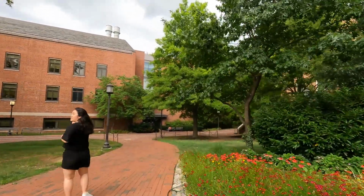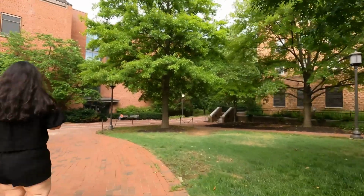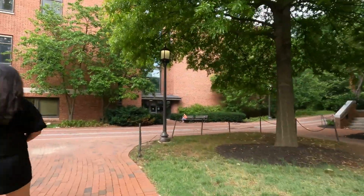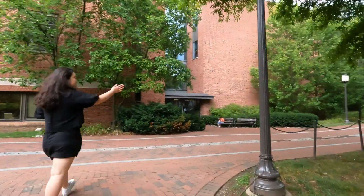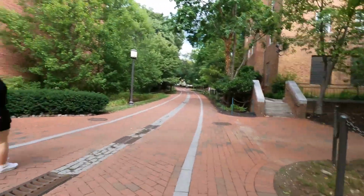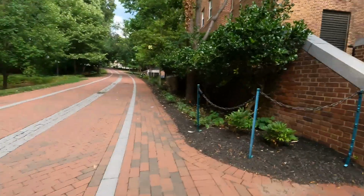I'm split now because one of you guys said yes and one of you guys said no. I do want to show you guys this pathway. If it starts raining, we can just book it back inside, right? No big deal. Just a little water.